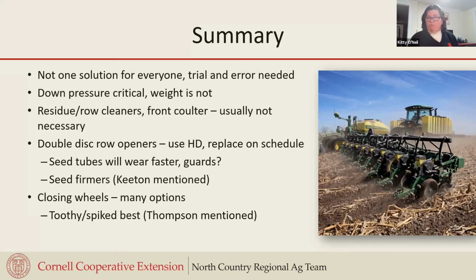Yeah, and the extra mojo wire spring gives it a little more tension to really push those seeds down hard. They didn't mention those mojo wires, but I know some farms like those too. So the double disc row openers are really important. The seed firmers were mentioned as really important. The closing wheels are the other top most important part, I would say.